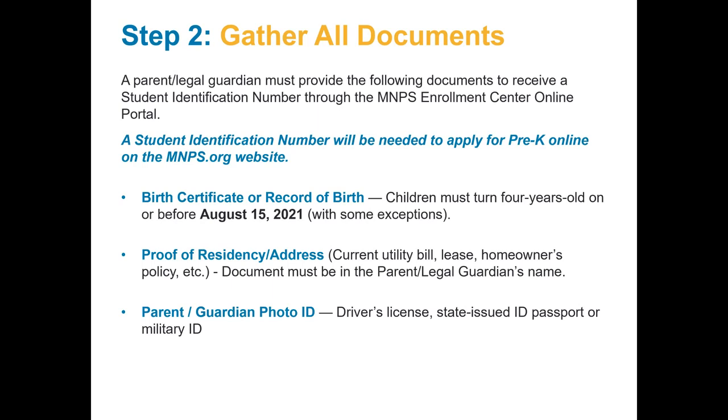You would also need proof of residency or address. This would include a current utility bill, lease, or homeowner's policy. The documents must be in the parent or legal guardian's name. The last thing to gather is a parent or guardian photo ID, a copy of a driver's license, state-issued ID, passport, or military ID.